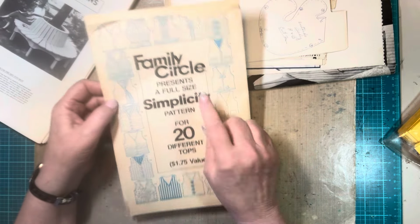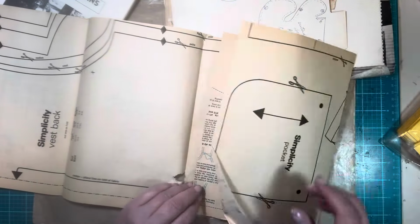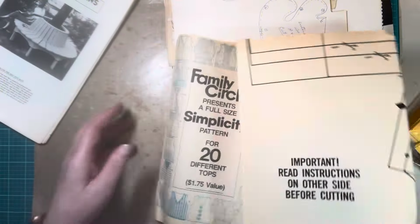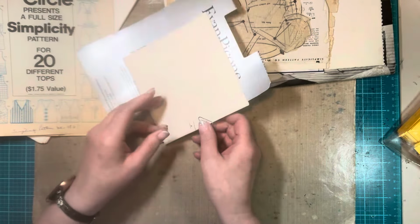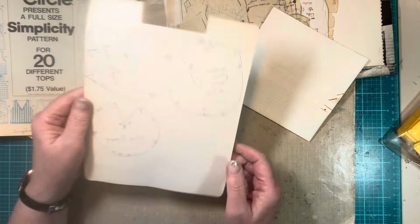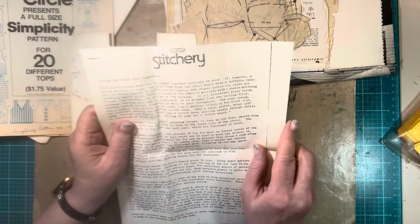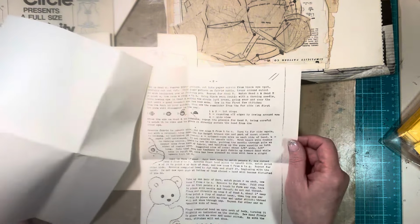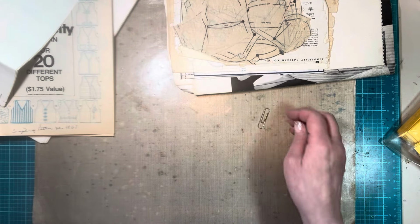Family Circle used to, and I think Woman's Day too, used to put a lot of pattern insert things in their magazine you could pull out and use. I think it's 61. I think this is from Pantyhose, but there's a pattern on it. Sewing the teddy bear. Rusty paper clip.